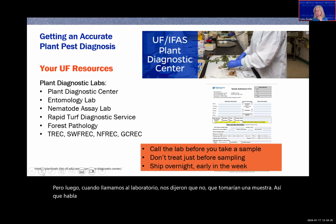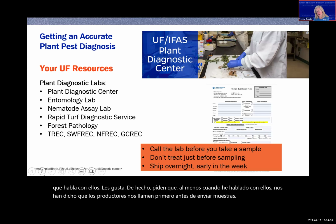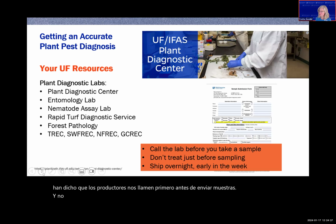They actually request that, at least when I've spoken to them, they've said, have the growers call us first before they send in samples. And don't treat the sample with a pesticide just before you send it in. You know, people are going to be handling this sample, so we want to make sure it's safe for them to handle.